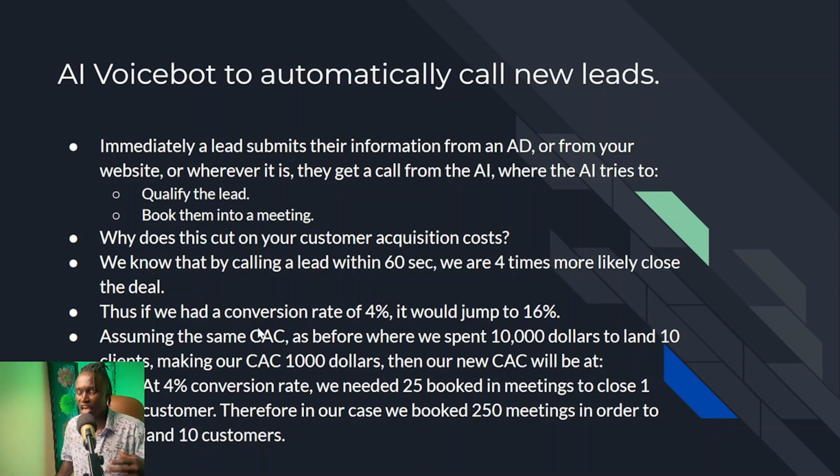So assuming the same customer acquisition cost as before, where we spent $10,000 to land 10 clients, making our CAC $1,000, what will our new CAC be? Let's do that calculation. We'll take a scenario where our conversion rate is 4%. If our conversion rate is 4%, it means we need 25 booked meetings in order to land just one customer. Therefore, in our case where we close 10 customers, it means we had to hop on 250 meetings. That is 25 times 10.